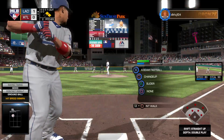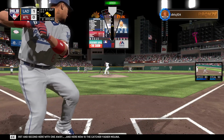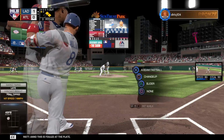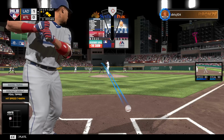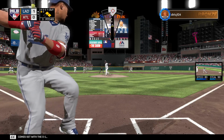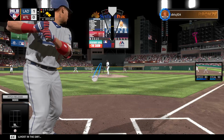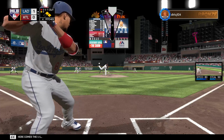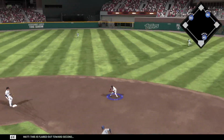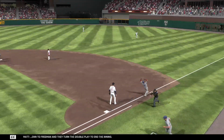So runners at first and second, one away. Here now is the catcher, number 8, Yadier Molina. And this is fouled at the plate. Comes set with the 0-1. And that slider's almost in the dirt. He's set. Here comes the 1-1. This is flared out towards second. To second for one. On to Freeman, and they turn the double play to end the inning.